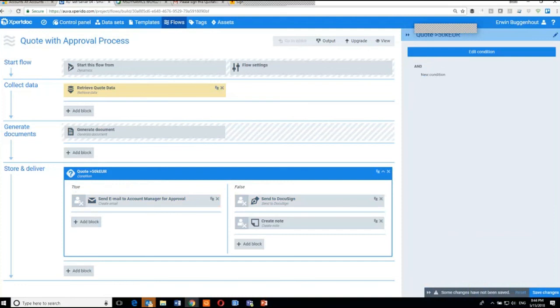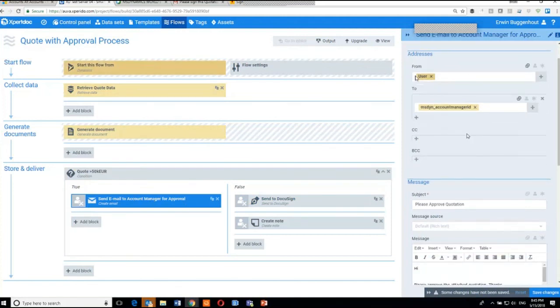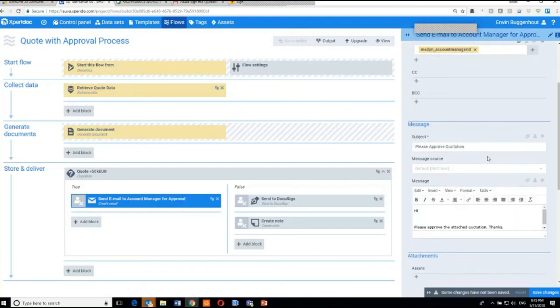It automatically creates that true branch and that false branch for you, and then you can start adding stuff into those conditions, like send email to account manager for approval. That's what we did over here, and here we have all the settings. It's going from the active user right now. It's going to be sent to the account manager that we have on our quote. It's going to have this subject line.